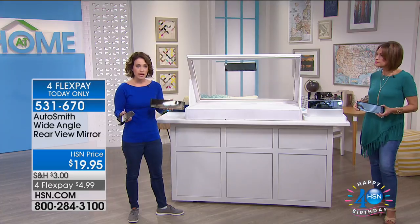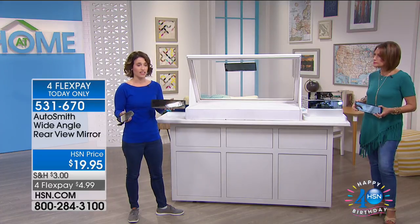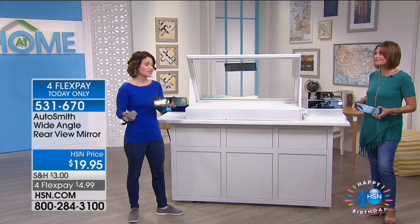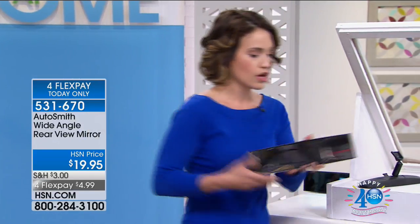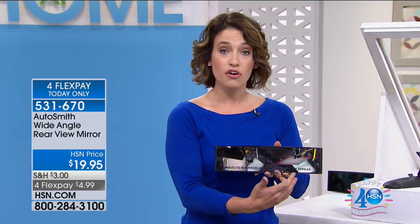This is going to eliminate blind spots while you are driving. And like you said, it is so easy to install. It requires no glue and adhesives. Let me show you just how simple this is. So you're getting your mirror. It is 12 inches across and 3 1/4 inches high. And installation is this simple.